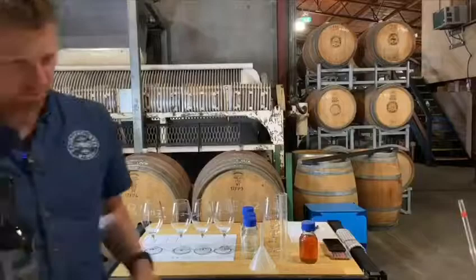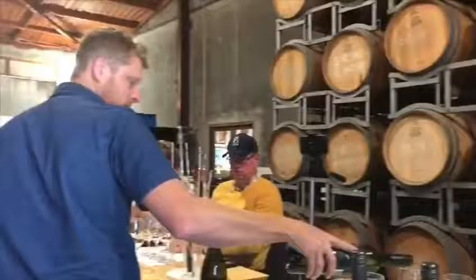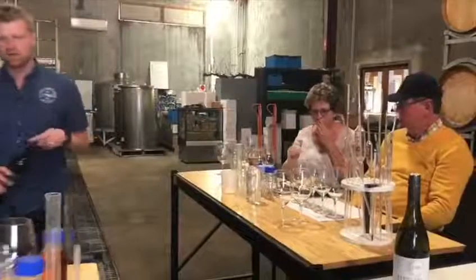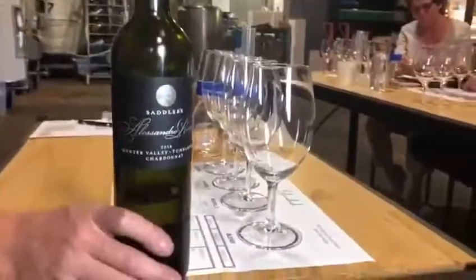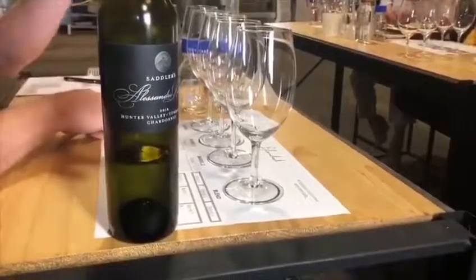This is from the 2018 vintage, and this is half Hunter Valley, half Tumbarumba. So this one's, I guess, a little bit more obvious in the fact that it's a blend, because the fruit is sourced from two distinctly different regions. So Hunter Valley, local, and the fruit for this wine came from those same two vineyards that we were just talking about for our Sadler's Chardonnay.